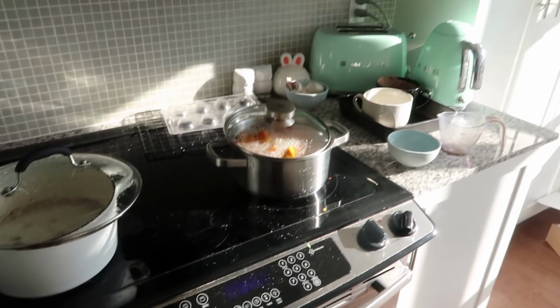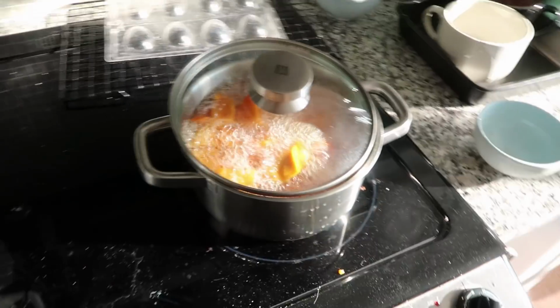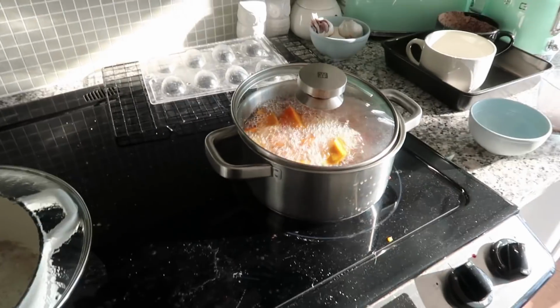Anyways, I will show you how your little puppy stew is going. So welcome to my messy kitchen. Oh my god, I should have tidied this up. I tidied it slightly before I showed you guys, but anyways.